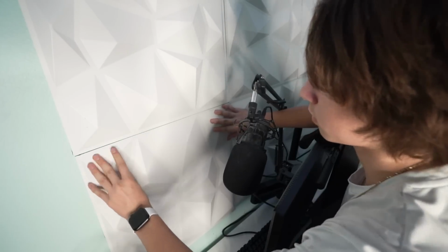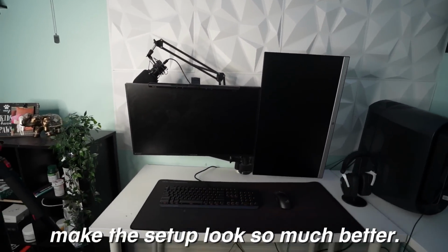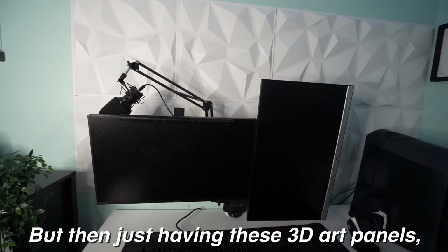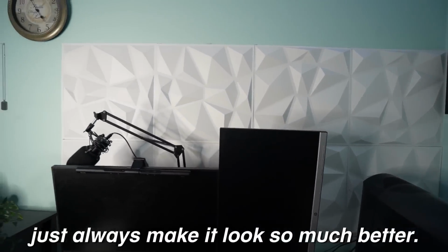You don't want this. I literally hate setting up wall panels, but they just make the setup look so much better. I mean, the ripped wall just looked absolutely terrible, but having these 3D art panels, in whatever setup I add them, they always make it look so much better.